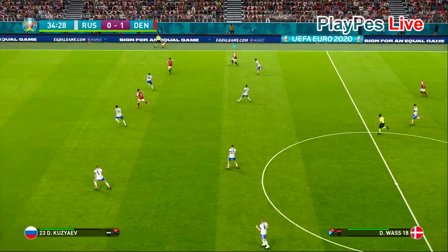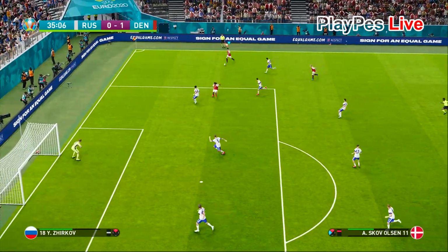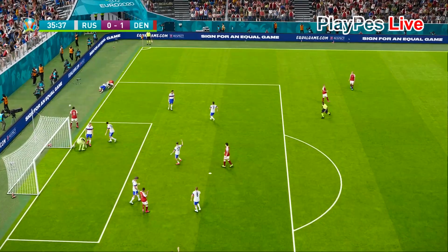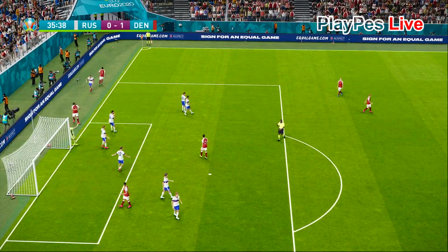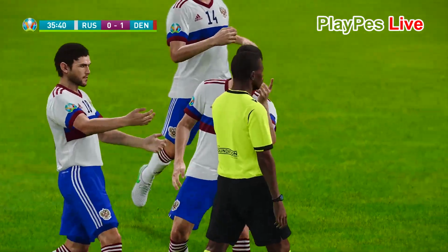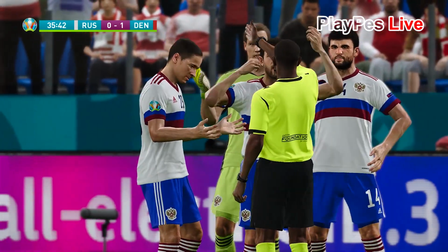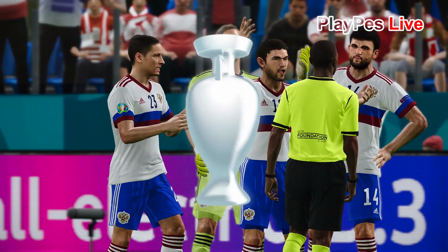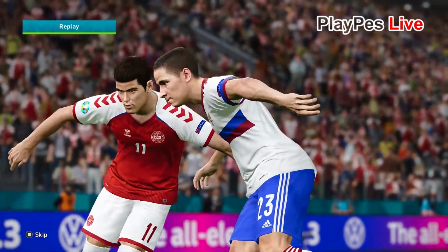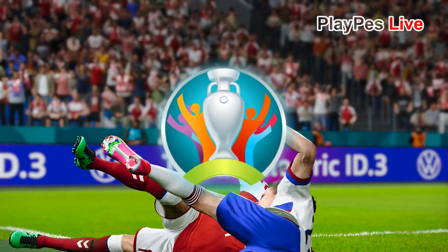Vass. Vass hurtling down that right flank. And helps available out wide. Oh, he's got that all wrong, and it's a penalty. Denmark presented with a golden opportunity here. Players protesting furiously, but there's little or no sympathy from the ref. To increase the lead.